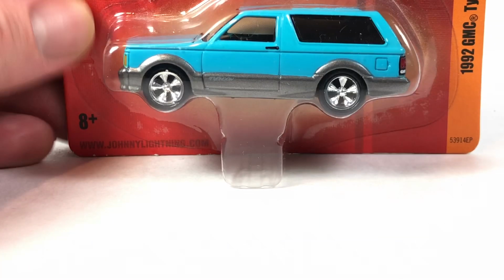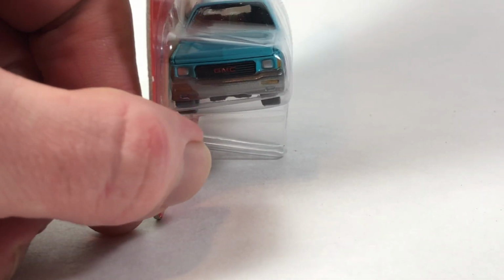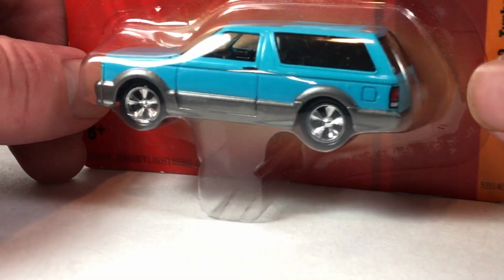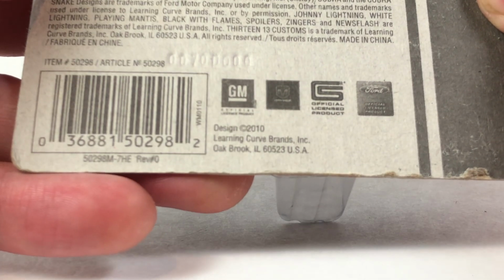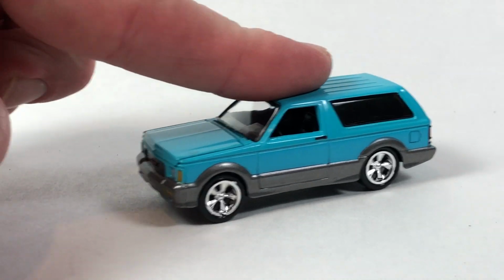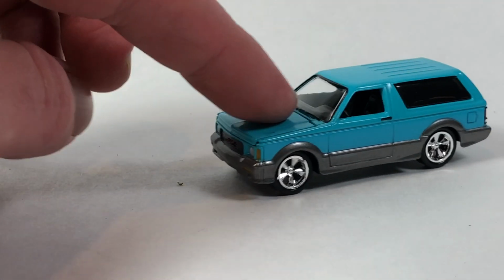And then lastly, this is a cool casting too, the 1992 GMC Typhoon. This would be a cool one for Auto World to do and make truly 1/64 scale. This is another short card one. Johnny Lightning Release 5, 2010 it looks like is the copyright date on it. Plastic wheels, but again, not a huge deal. Looks like the axle's a little screwed up there. Oh, there we go.